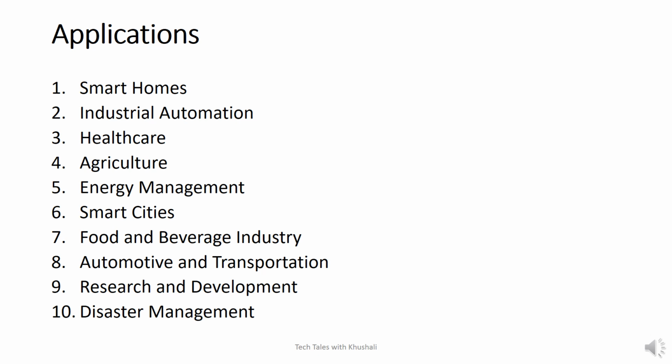And in supply management too, temperature sensors in logistics to monitor and control conditions during the transport of temperature sensitive goods. Now the third application in that is healthcare. It is used for patient monitoring and pharmaceutical storage. Okay.